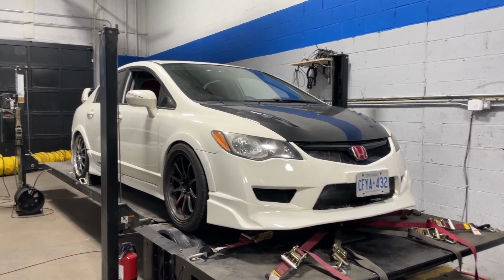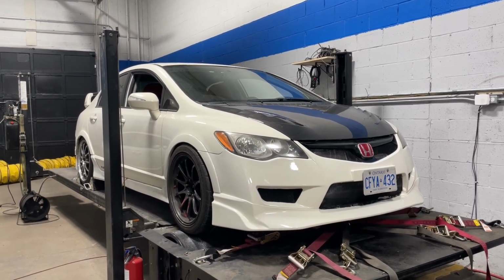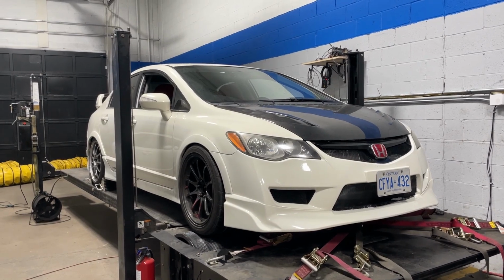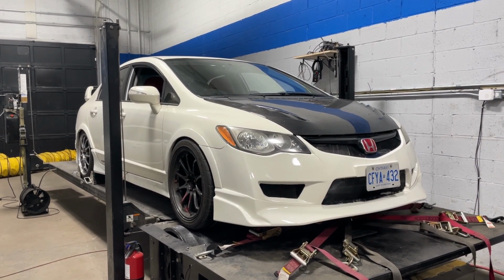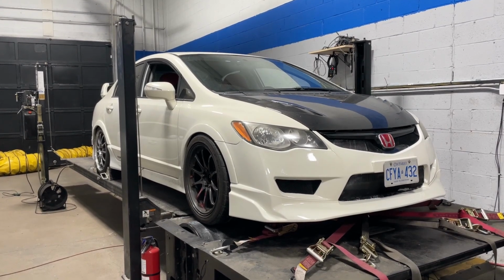One of my good friends, a longtime friend, brought his car in for a tune today. I'm super excited to share it with you guys. I love this car. I am a huge fan of the Acura CSX Type S. This is a 2007 Acura CSX Type S. This is what we got in Canada. It's a version of the 8th gen Civic Si. It looks just like the Japanese market FD2 Civic Type R.